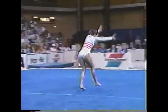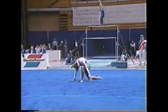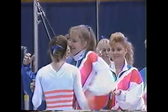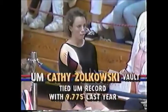Nice double turn. Carrie should be pleased with that routine. Carrie Robideau, the freshman out of Tallahassee, who was a walk-on here at Florida this year and has performed very well on the floor exercise all season long.